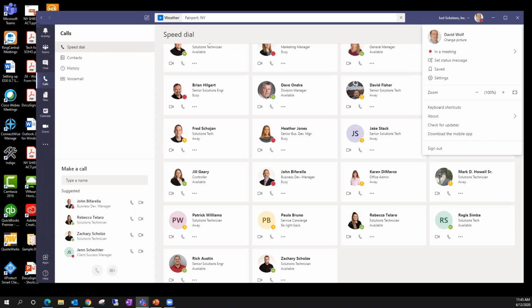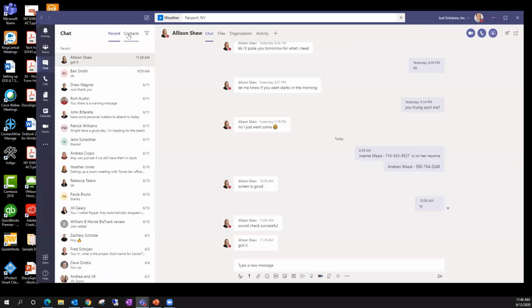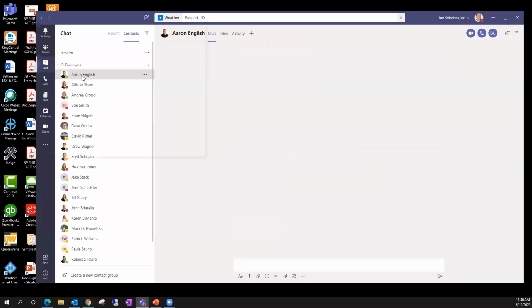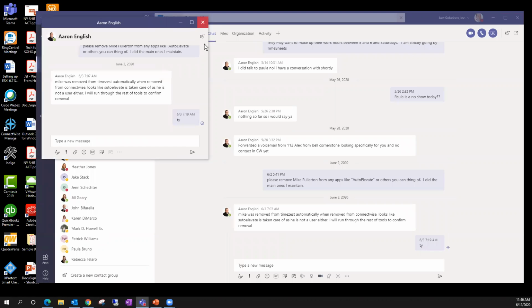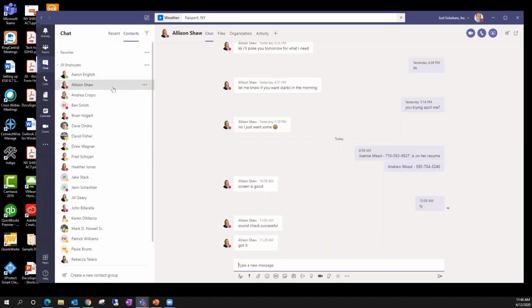To pop out a chat, you just come over to your chat window. When you see either under recent ones or contacts, you can double click or just go to the 3 buttons and say pop out chat. So that little symbol is your pop out, or you can double click it and it pops it out. So you can do it either way. That's how you can get your pop out, is the 3 button options button, or double click on it.